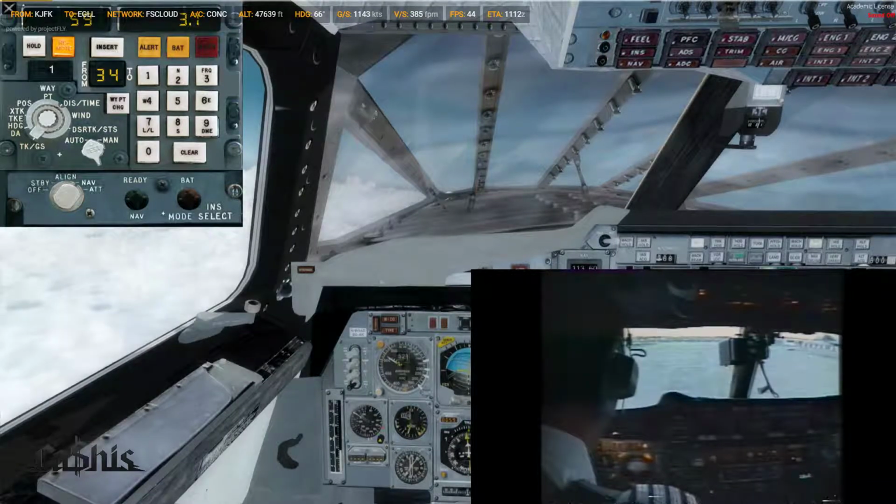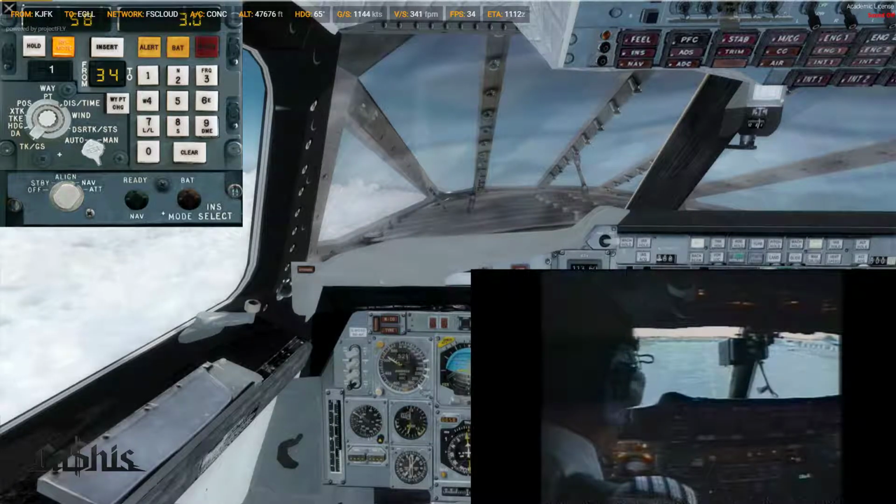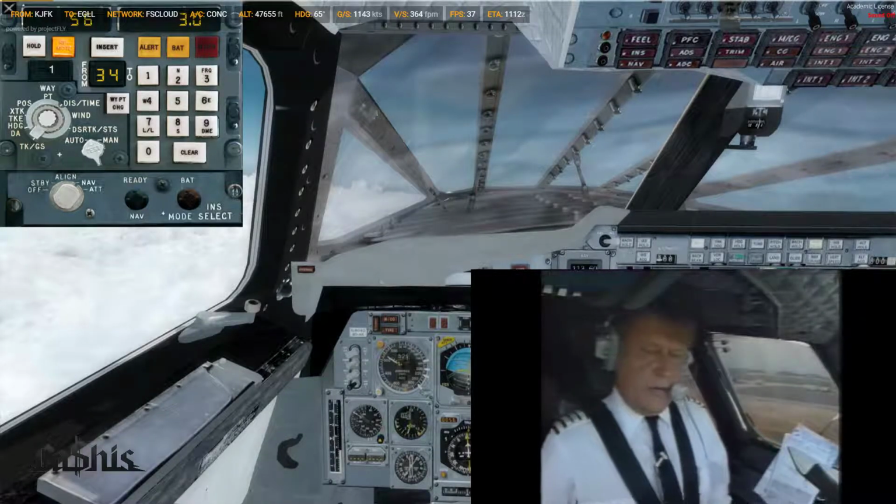Okay, we've got our clearance to taxi. Nose to 5, please. That's lowering the nose to our normal taxiing position, releasing the brakes. And there we are, rolling forward. All clear. Checking clear. Emergency brakes.